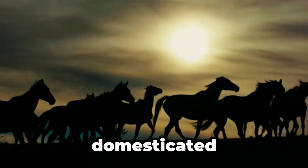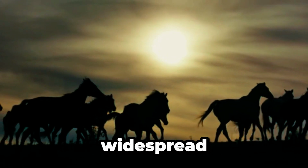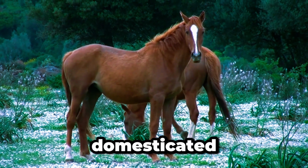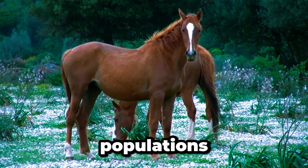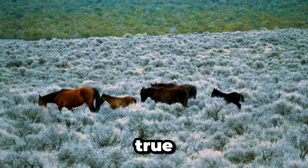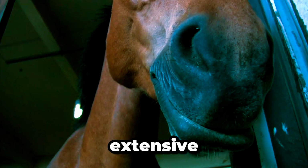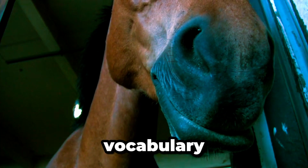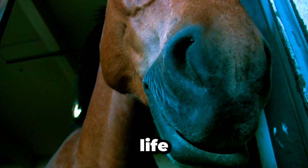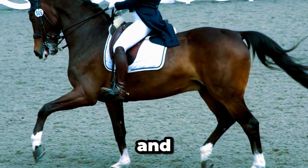Humans began domesticating horses around 4000 BCE, and their domestication is believed to have been widespread by 3000 BCE. Horses in the subspecies caballus are domesticated, although some domesticated populations live in the wild as feral horses. These feral populations are not true wild horses, which are horses that never have been domesticated. There is an extensive, specialized vocabulary used to describe equine-related concepts, covering everything from anatomy to life stages, size, colors, markings, breeds, locomotion, and behavior.